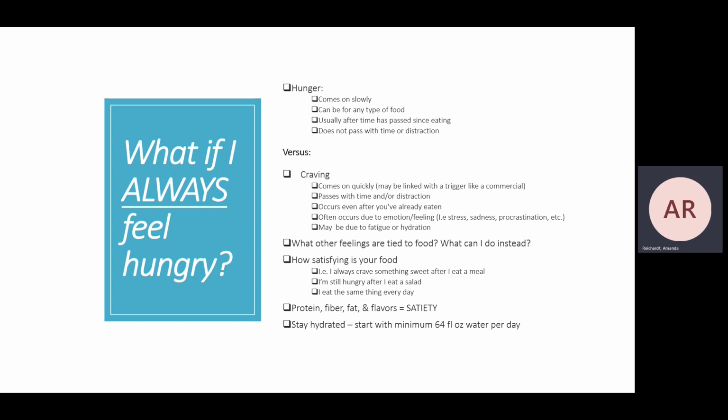So a craving, though, will come on more quickly. It may be linked to a trigger, like a commercial of some kind. It passes with time or distraction. So, like, I might just be in the kitchen, I see something, in sight, in mind. So maybe getting out of the kitchen, going outside, sipping a cup of tea outside might help me just to forget about it. It occurs even after you've already eaten, often due to an emotion or a feeling.